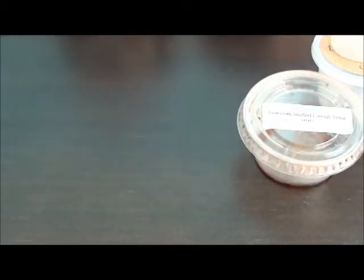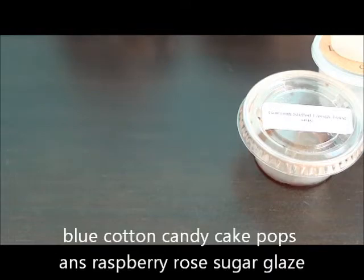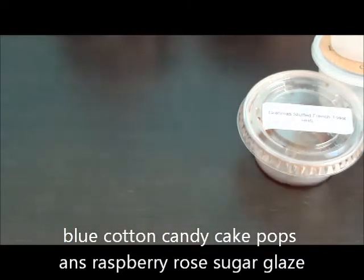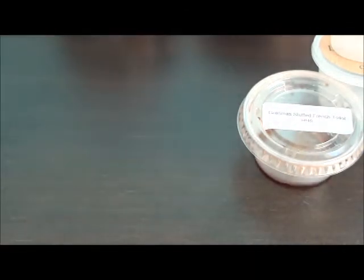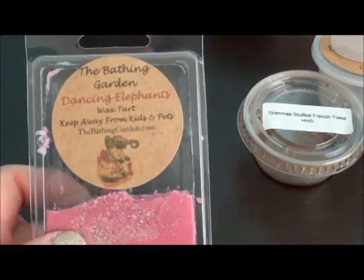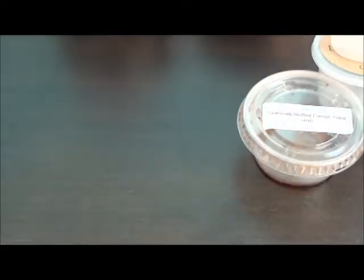I want to say it's like a raspberry frosting. It's two-tone. The pink is raspberry frosting, and I think the blue is like Cake Pops. I'll try to look up the scent description, but it's a nice sweet scent. I just love the mixture of those two. It's not bakery either, and it's not floral. It's just this really beautiful scent. I really like this one. I would definitely repurchase this one if it came back later.